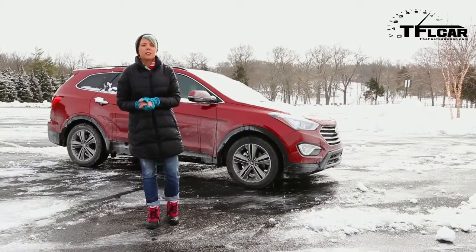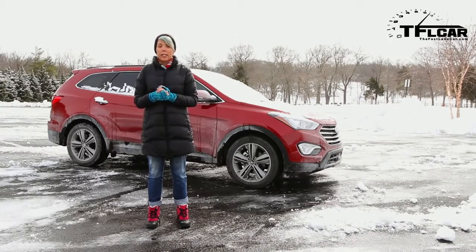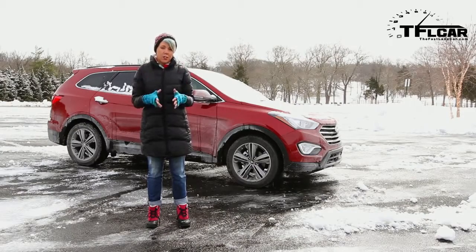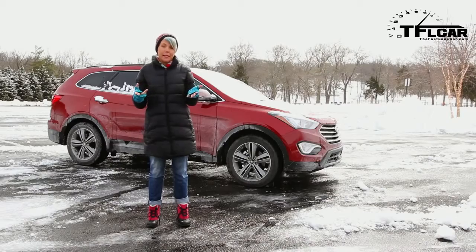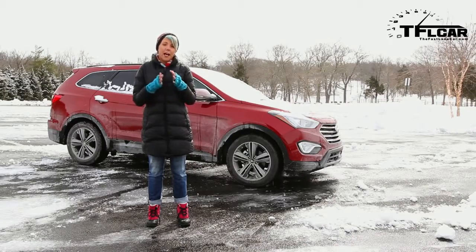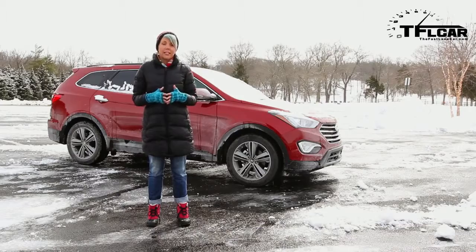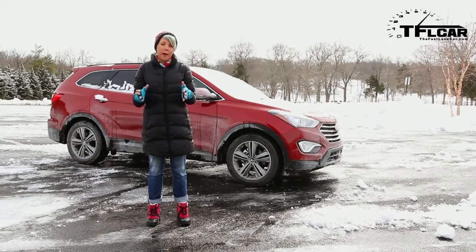The price of the 2014 Hyundai Santa Fe Limited comes in at $39,540. Now, there is a lot of competition in this class of 3-row crossover SUVs. The Nissan Pathfinder and the Mazda CX-9 come to mind immediately. So, on the TFL scale of buy it, lease it, rent it, or forget it, I'm gonna have to give the 2014 Hyundai Santa Fe a lease it. It's got a really strong V6 engine, but the subpar heating system and some of the fit and finish just don't warrant a buy it.